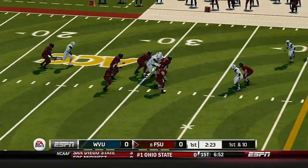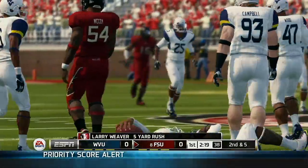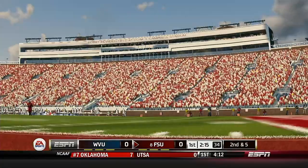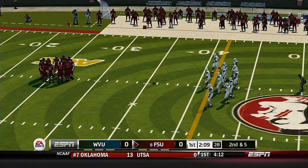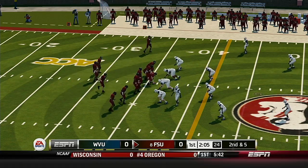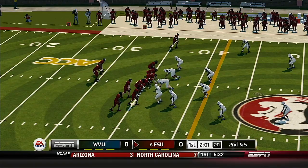He scrambles. Tackle right around the 36-yard line. That's good for a gain of 5 yards. That brings him second and 5. From their own 36-yard line, second down. 31's the mic. Not today, you are. Not today. Omaha! Omaha!